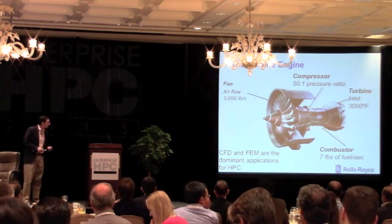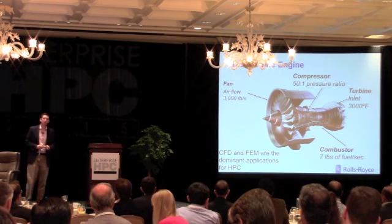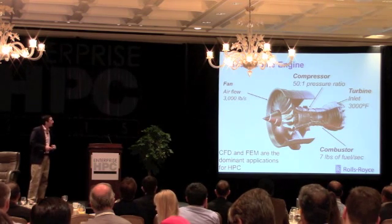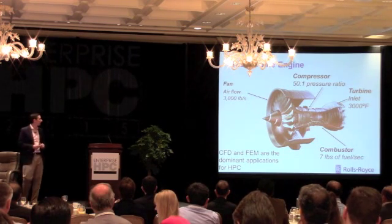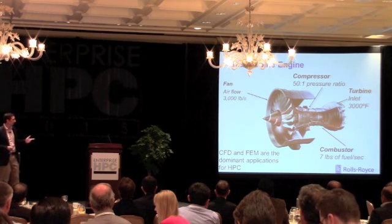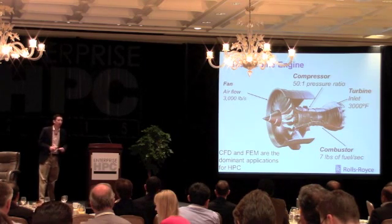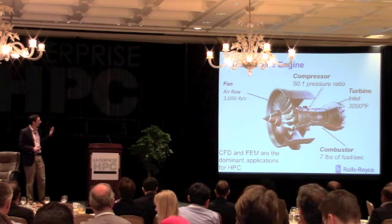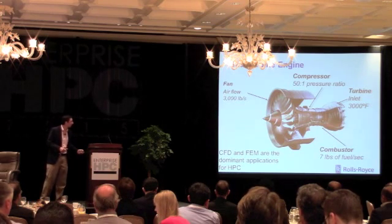serviced well. This is the Trent 1000 engine. This is the launch engine for the Boeing 787 Dreamliner. So to handle this kind of a challenging, complex engineering problem, we use a lot of modeling and simulation tools, predominantly computational fluid dynamics and finite elements. So those are the workhorses, and we have a couple of different clusters in-house, three different supercomputers today that service those types of applications. We'll get into a few more details here.